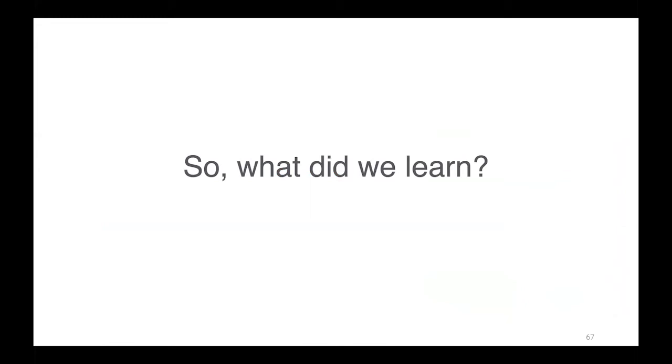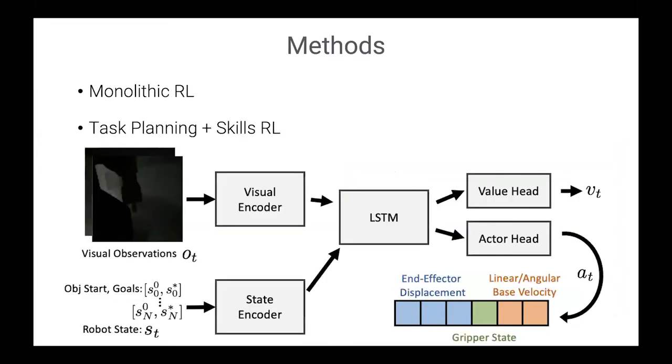In terms of the scientific takeaways, what did we learn? Well, we compared 2 different kinds of approaches. One is the monolithic neural network type models trained with reinforcement learning. What these models essentially do is similar to the navigation literature. They take all sorts of visual observations, the RGBD frames, and encode them with classical CNN type encoders. There are other state encodings, the robot state, the mobile base, the arm configuration, and you concatenate all of that, feed it into an LSTM, and make predictions from a value head and an actor head.